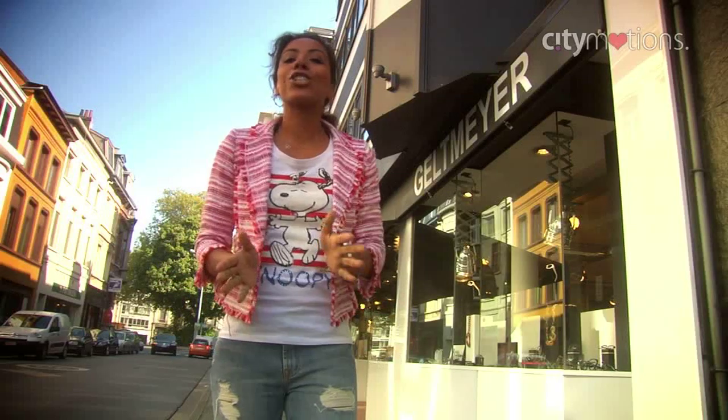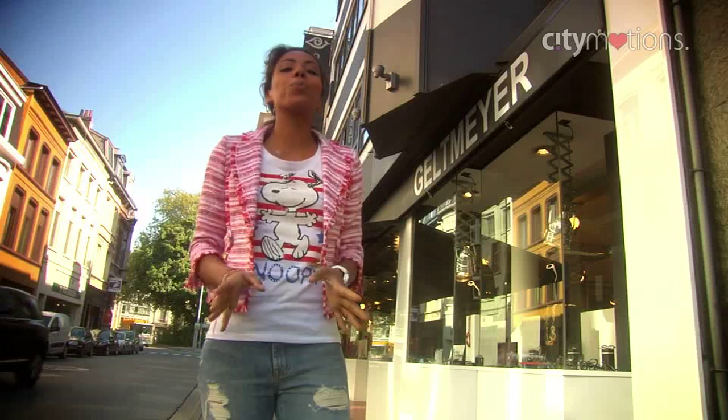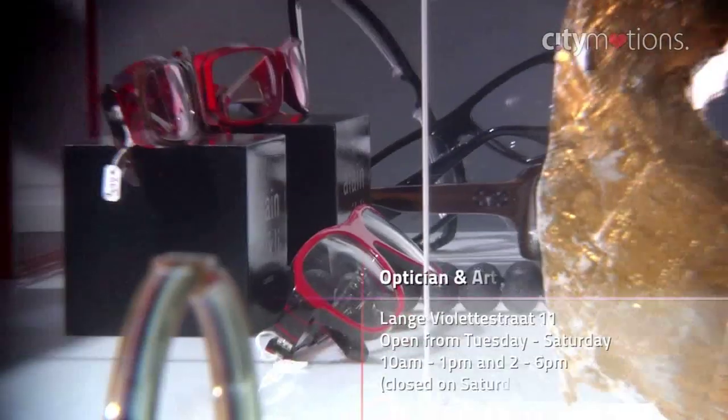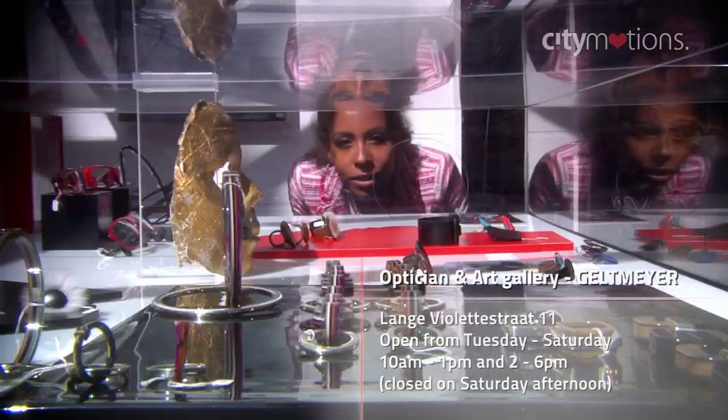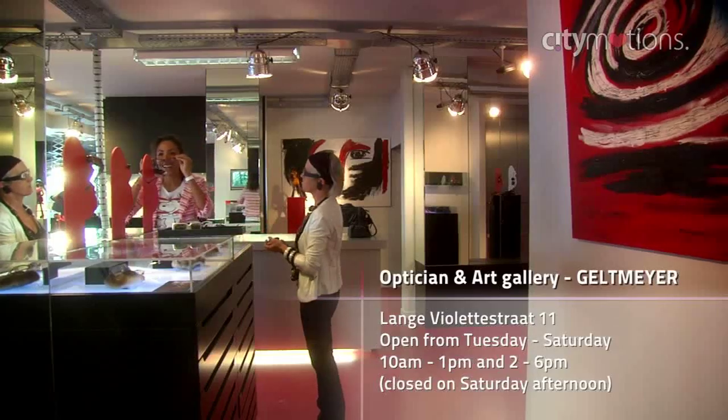For original and exclusive glasses, you should definitely check out Geldmeier. They also offer beautiful jewelry, and it's an art gallery as well. Stylish.